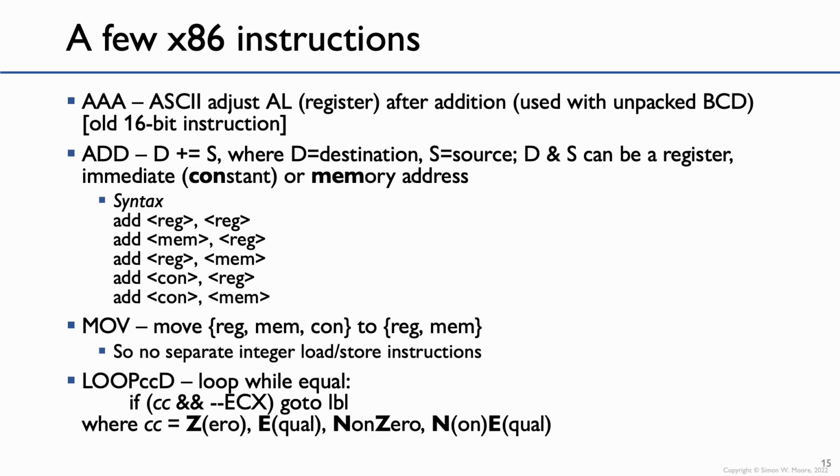We've got a move instruction that can be used to move things from memory into registers or registers into memory. So there's no separate integer load and store instructions. And then there's quite complex instructions for doing things like looping. So loop while equal, for example.